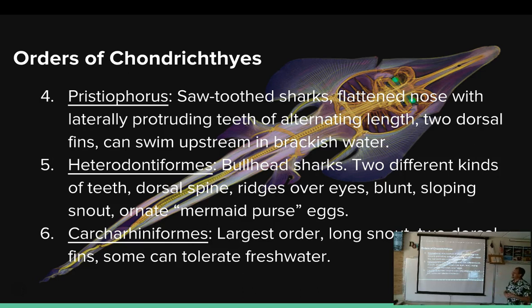The last one on this slide is the carcharhiniforms. These are the big ones. These are the guys you don't want to encounter. I'm sorry, that's not true. This is the biggest by number of species. Sorry, largest order, not size of animal, but number of species. A long snout, two dorsal fins, some can tolerate fresh water. These are long, strung out, skinny. They look like they're sprinters when you see them in the water. So like the makos and things like that that go really fast and are long, skinny guys.